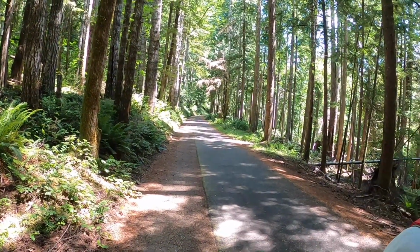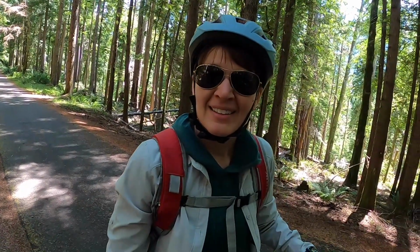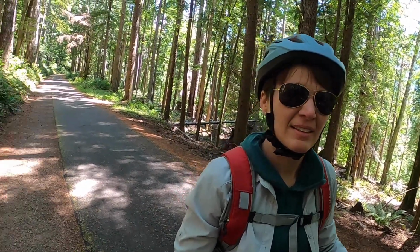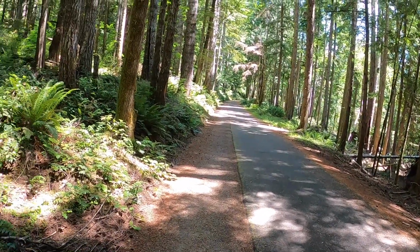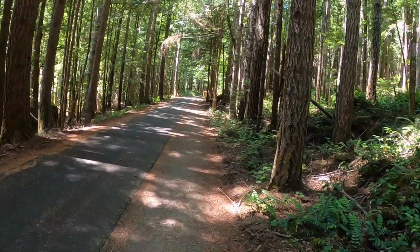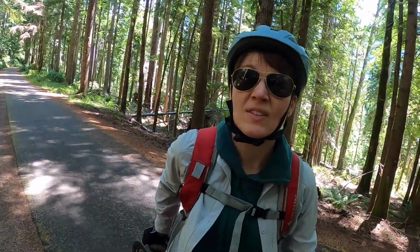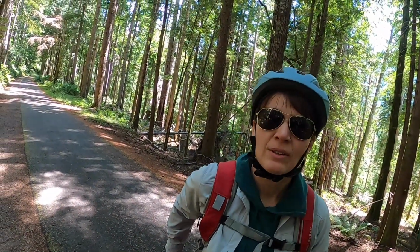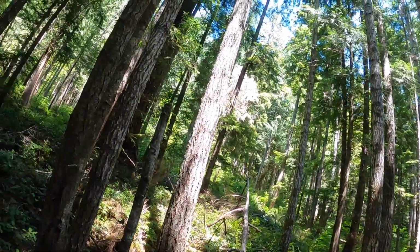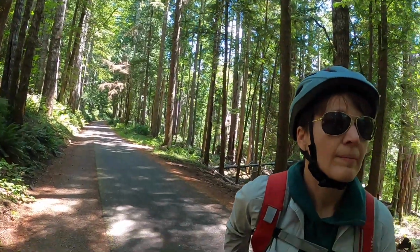But look at this trail. This is an old rail grade. I keep thinking how cool it would have been taking an old steam train through here back when this was a rail line. Do you think the trees would have been this close? Probably not. Maybe. That one right there is definitely old growth, but these ones right here are kind of young. I'm sure some of these are from the last 20, 30 years.